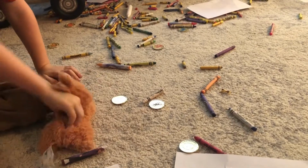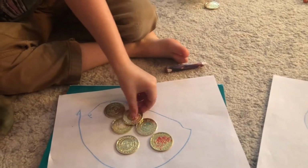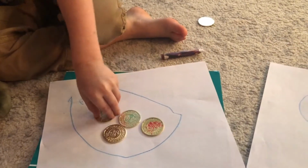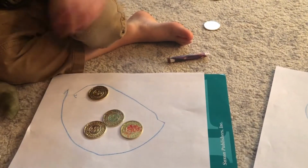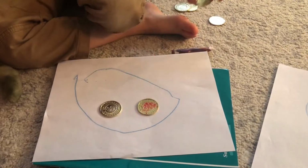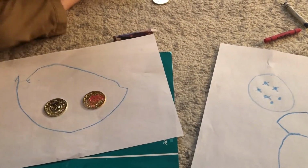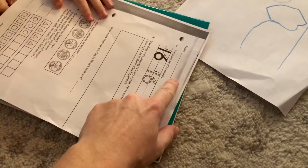Let's pretend you spent 4 of your pennies. So you need to take 4 pennies out of your pocket. 1, 2, 3, 4. Good job. These are in your pocket now. 2. Oh, I got it. Close.